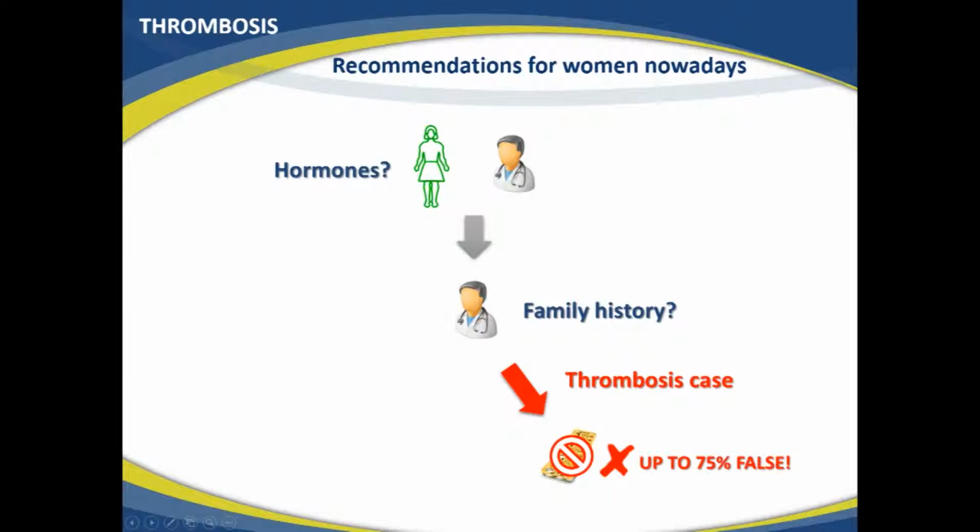So if you say family history has a thrombosis case, it can be up to 75% false not to give this woman a hormone contraceptive. And if you say family history is okay, it might also be wrong, because this person might have inherited it and just the family history hasn't shown the results. So really looking into the family history is not a good genetic test.